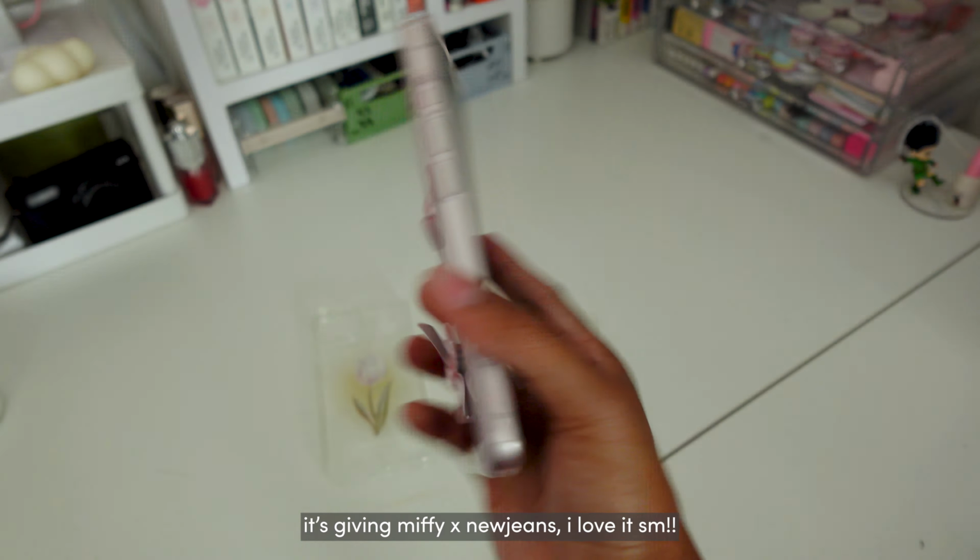Next, I got some more Miffy stuff. I mean, are y'all surprised?